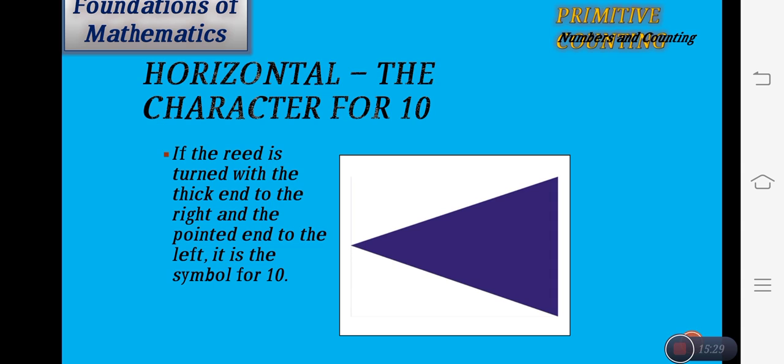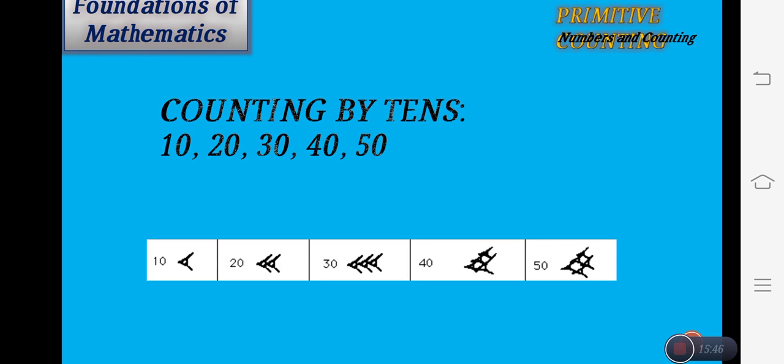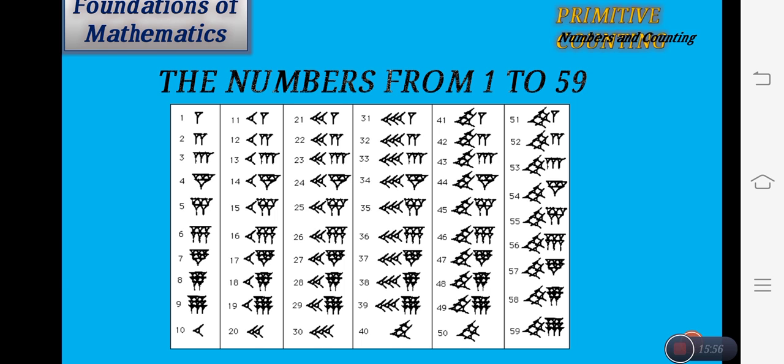The horizontal, on the other hand, is the character for 10. If the reed is turned with the thick end to the right and the pointed end to the left, it is the symbol for 10. Counting by tens: 10, 20, 30, 40, 50. So those are some examples. The numbers from 1 to 59.